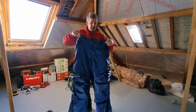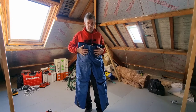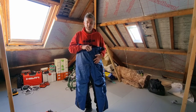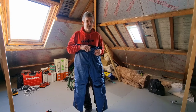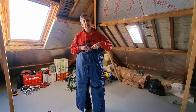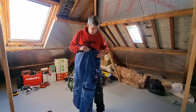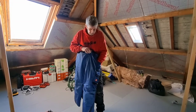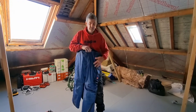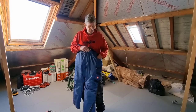It doesn't have the sort of holster pockets that the Scruffs has, but you can buy them as an additional work bag. I think they're about 14 quid. I put it in my basket and then took it back out again and I wish I had ordered them because it's got very deep pockets here. I just like screws not next to my leg, if you know what I mean. I don't like them jabbing into my leg.